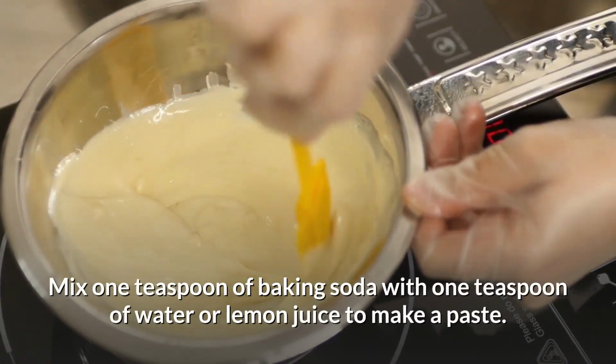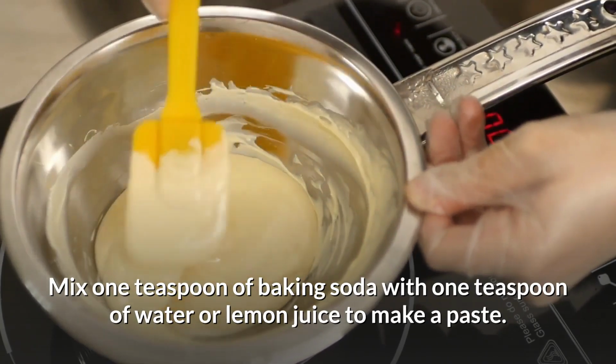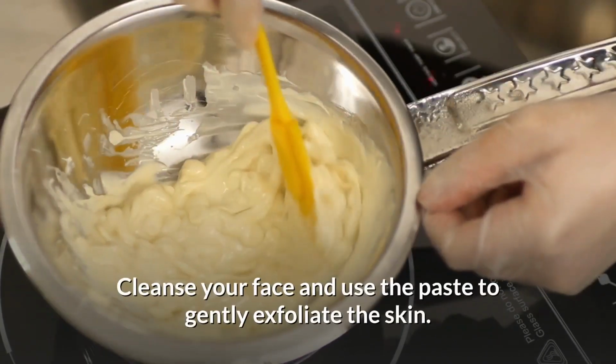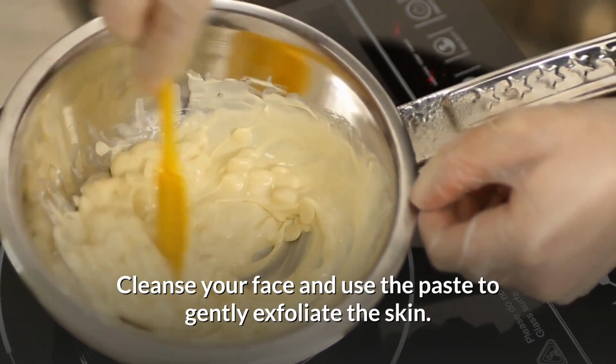Mix 1 teaspoon of baking soda with 1 teaspoon of water or lemon juice to make a paste. Cleanse your face and use the paste to gently exfoliate the skin.